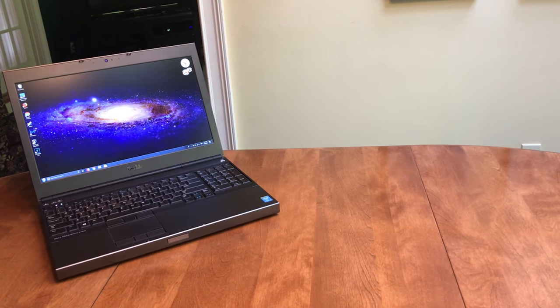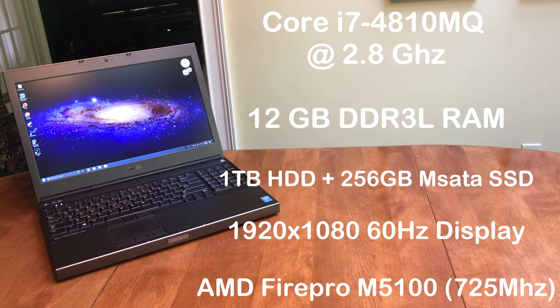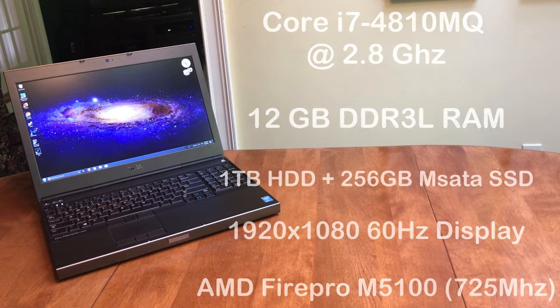The laptop sports a Haswell-based Core i7-4810MQ that clocks in at 2.8 GHz and clocks up to 3.6 GHz on all four cores and up to 3.8 GHz on one core. The Precision also came with 12 GB of DDR3 low voltage RAM, a 256 GB SSD alongside a 1 TB hard drive, a 1920 by 1080 60Hz display, and an AMD FirePro M5100 graphics card.